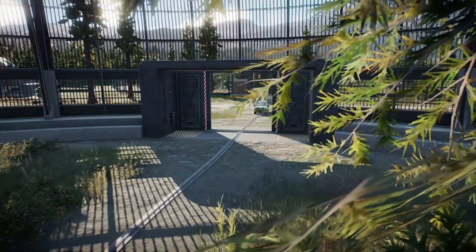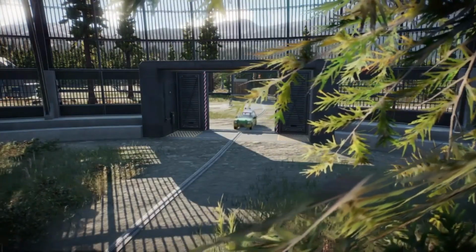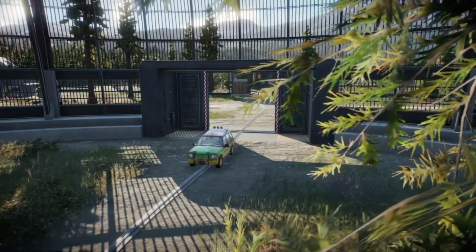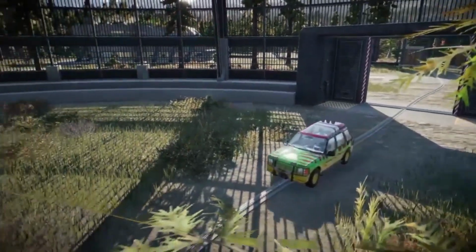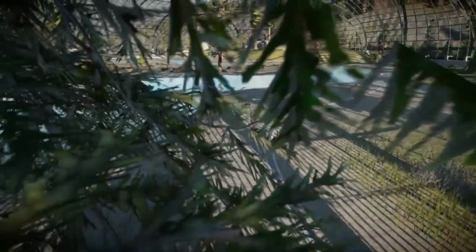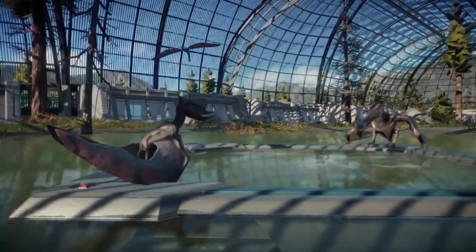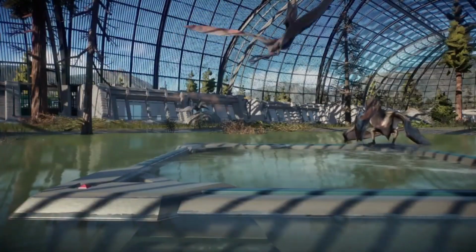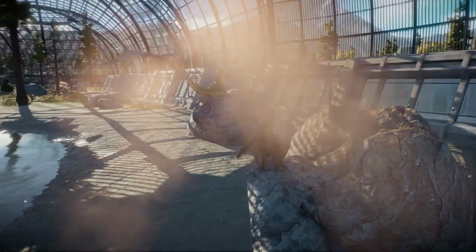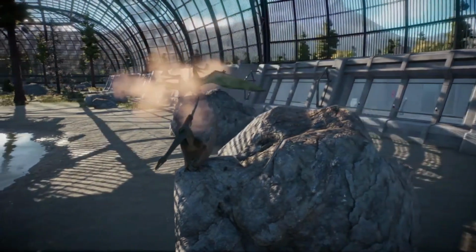Your next stop on the tour will be the aviary. Our aviary hosts 4 species of pterosaur: Sungaripters, Tropicgnathes, Maurodactylus, and Sierradactylus. Pterosaurs are piscivorous in nature, but would take the opportunity to scavenge meat when possible.